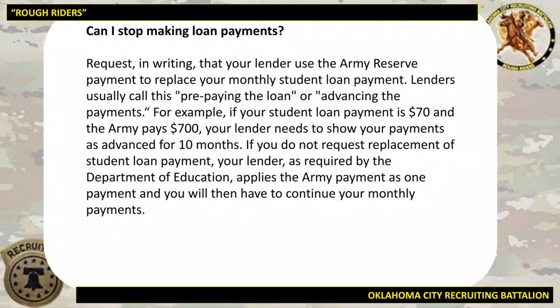Can I stop making loan payments? Request in writing that your lender use the Army Reserve payment to replace your monthly student loan payment. Lenders usually call this prepaying the loan or advancing the payments. For example, if your student loan payment is $70 and the Army pays $700, your lender needs to show your payments advanced for 10 months.